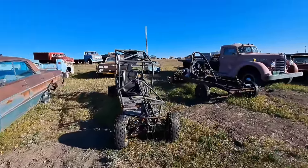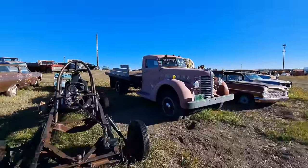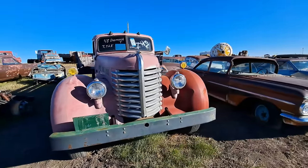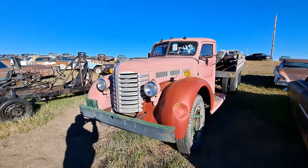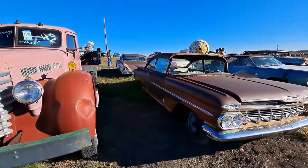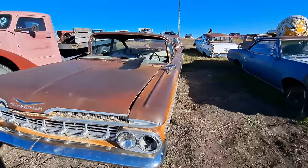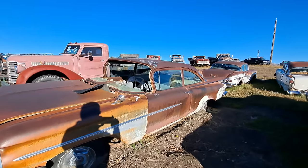Got a couple dune buggy deals here. Here's a Diamond T truck. 1948 Diamond T. Looks like somebody painted it red there at one point and it turned to pink out in the sun. Pretty nice truck, really. Solid. Here's another Chevy here. That one's a two-door sedan. Don't look too bad.